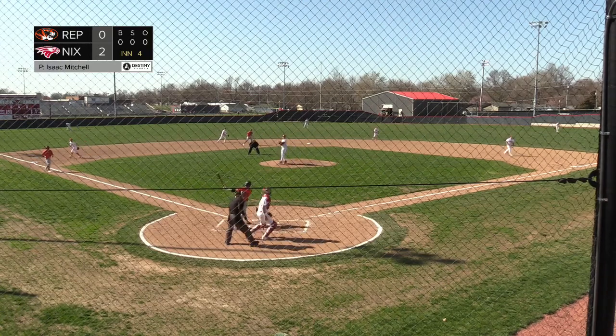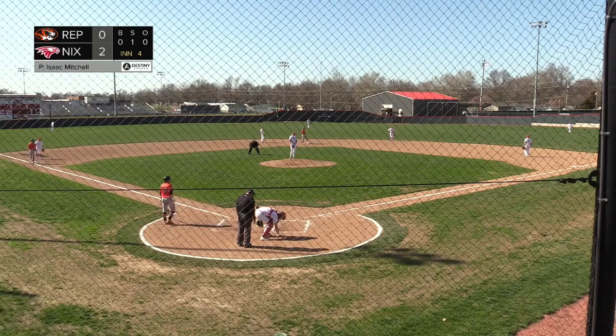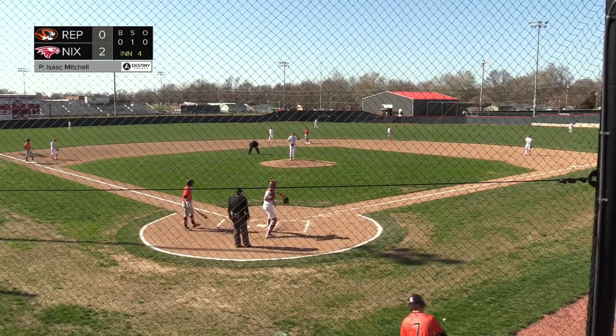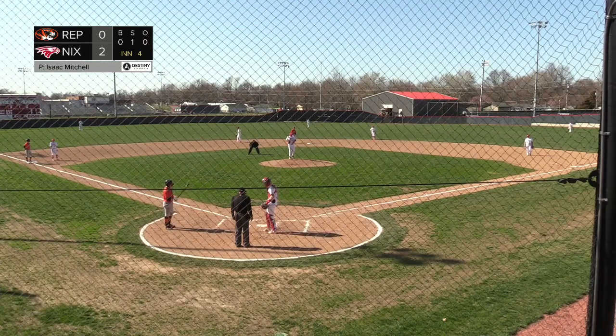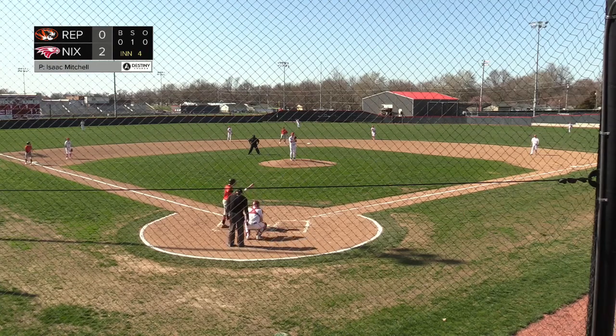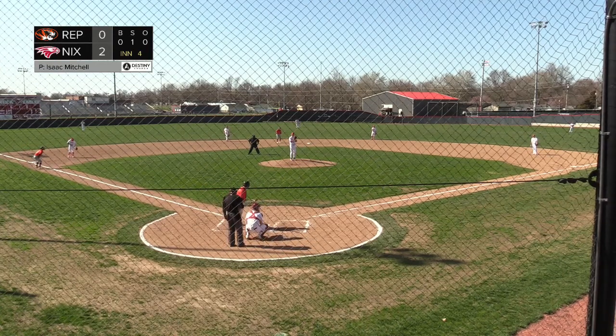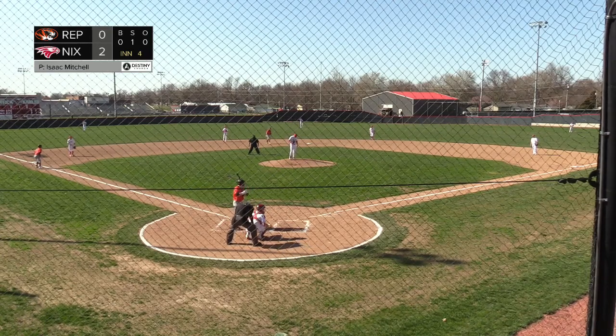First pitch from Mitchell is fouled back to the screen. 0-1. Great at-bats by both Brown and Harrington. They fouled off a bunch of pitches, stayed alive. Both were in the hole, and they both reached base. And now the Tigers threatening. Runners at second and third with nobody out.